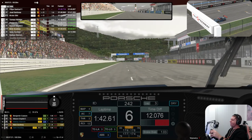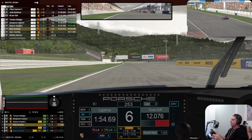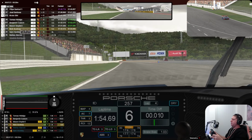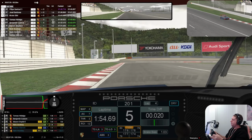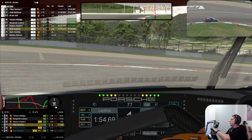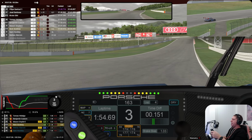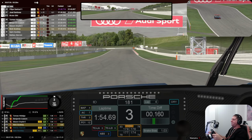The gap to 13th place ahead is increasing. It's now 9.4 seconds. You're all over the place. Come on, man. Get your head back together. I know. P14. Definitely not the smooth drive I've had over the last couple of weeks. Well, last week at least, I mean.